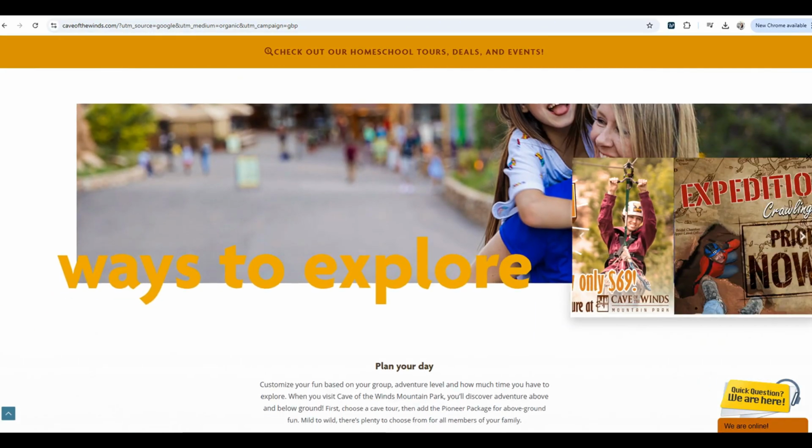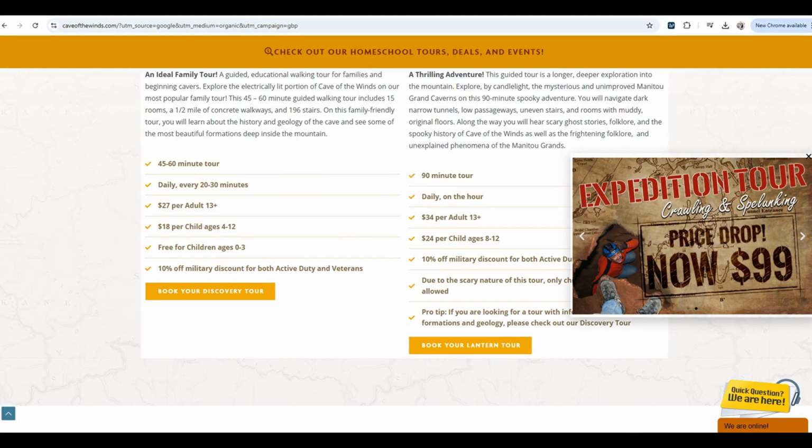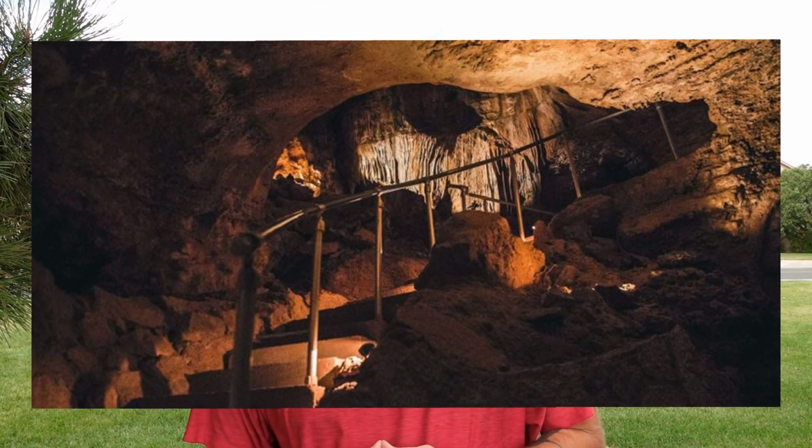Now, this is a great opportunity to go inside and underneath the Colorado Springs area and check out some of the caves, as well as maybe take a swing on that pterodactyl swing that sends you out over the valley. Not for me. I'm not going to do it. A little bit of a fear of heights there, but they do have that swing. It's just a fun tourist attraction to go and check out the other side of Colorado Springs, meaning the underside.